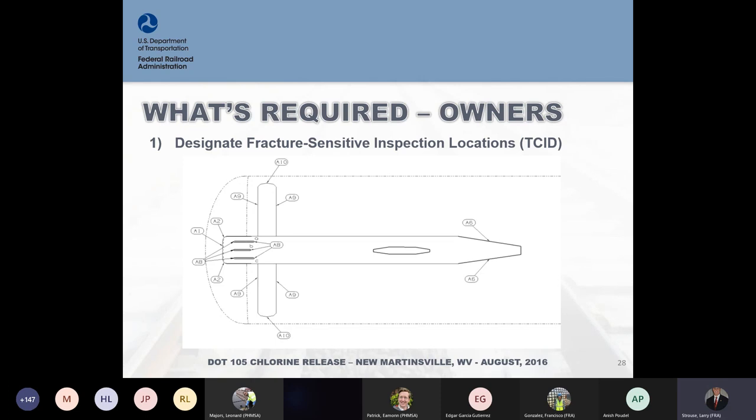Designate the fracture sensitive inspection locations. The TCID templates do a nice job for us. Some of these were derived from GE templates that I was proud to work on. They identify some cases where they are both known and unknown locations on a tank car. For example, the A10, the top of the bolster horn there, the bolster reinforcement pad horn, that's not really listed in the federal regulations, but has been shown to be a hot spot on certain underframe designs. So it's always better to have more locations in your data analysis set rather than fewer. And the A6 welds, in this case, it's a design very similar to the ACF 200, where you have terminations of the longitudinal fillets at the inboard transition or transfer weld, the transverse weld between the two sides of the A6 locations.